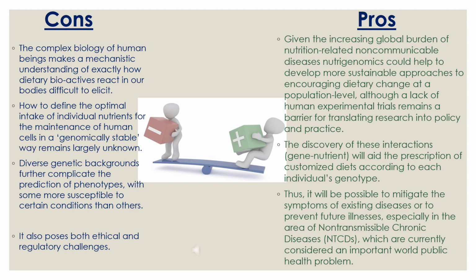Now, coming to some pros and cons of nutrigenomics. Some of the pros: due to the increasing global burden of nutrition-related non-communicable diseases, nutrigenomics could help to develop more sustainable approaches to encourage dietary change at a population level. The discovery of these interactions, that is the nutrient-gene interactions, will aid the prescription of customized diets according to each individual's genotype. Thus, it will be possible to mitigate the symptoms of existing diseases or to prevent future illnesses, especially in the area of non-transmissible chronic diseases.